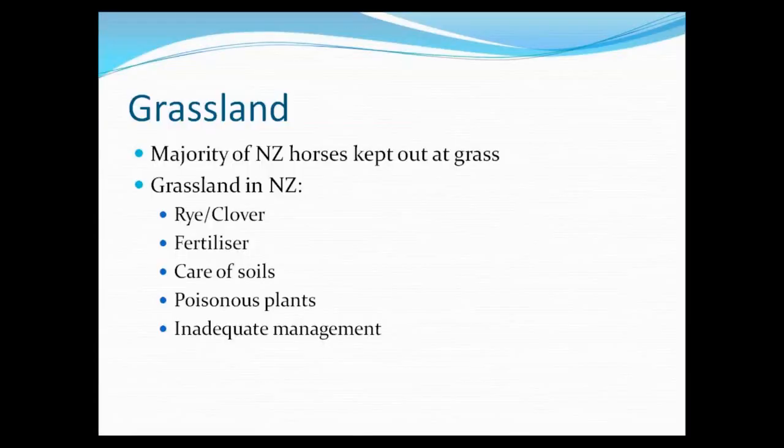So in New Zealand, we're very lucky because the majority of horses can be kept out at grass all year round. Now, this is obviously psychologically very important for the horses. It also means that there's less work for riders to do. I'm originally from Britain, and my horses used to be in for 6 months of the year because of the cold conditions, and that creates an awful lot of work and a lot more expense.